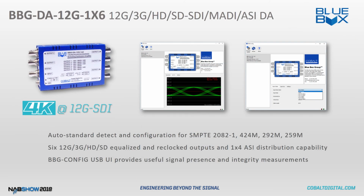So the 12G DA I'd mentioned is included here for just 4K product sake. That little eye pattern is actually shown to you in our little USB tool that we connect for configuration and monitoring. So that'd be pretty useful in the field for troubleshooting. And then there's an example over here on the side of what else it exposes. This is the software that'll show you your optical power, transmit, receive, etc.